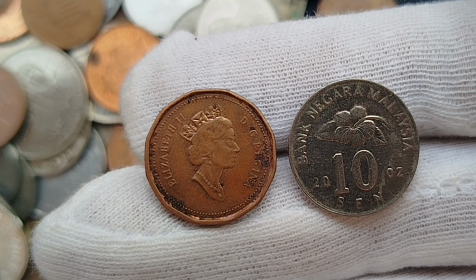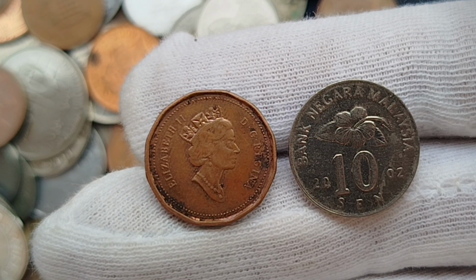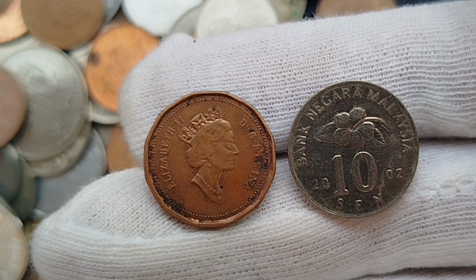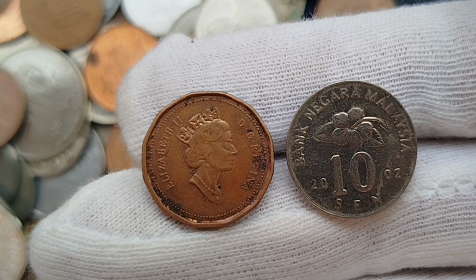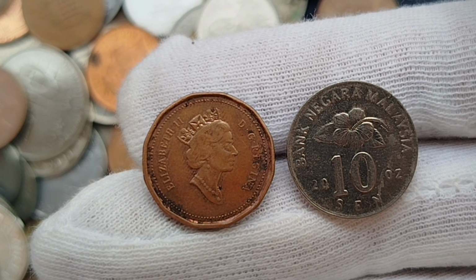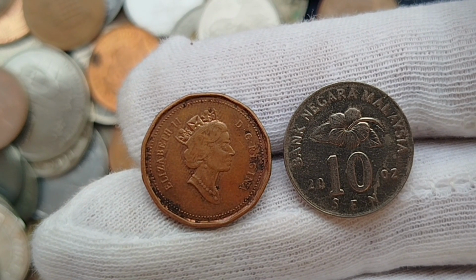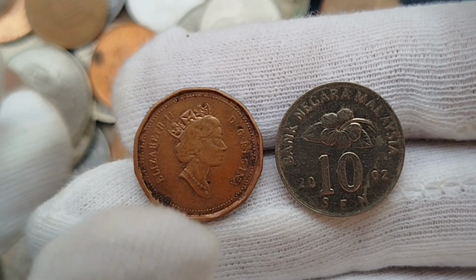Public sentiment and use. In Canada, the removal of the 1-cent coin was met with mixed reactions. Many people felt nostalgic, as this coin had been part of their childhood and daily life. In contrast, the Malaysian 10-sen coin is still very much in use and is often taken for granted. Yet if you ask an older Malaysian citizen, they'll tell you how these small coins played a big role in their life growing up. It's interesting how the smallest denominations often leave the biggest emotional impact.